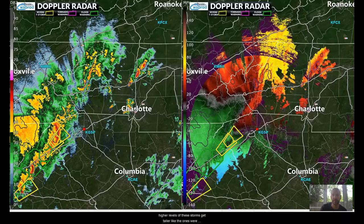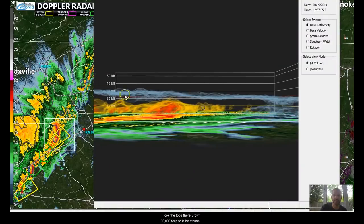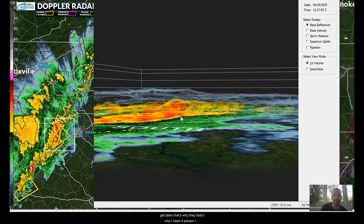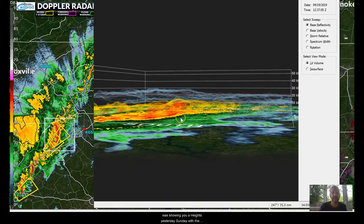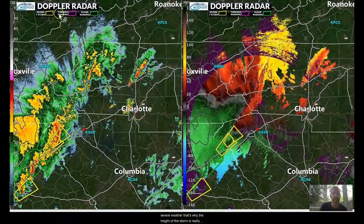As these storms get taller, like the ones we're seeing down here, these are much taller storms. They're getting up there. If you look at the tops, they're up around 30,000 feet. So as these storms get taller, that's why Chris and I were showing you heights Sunday with the severe weather. That's why the height of the storm is really important.